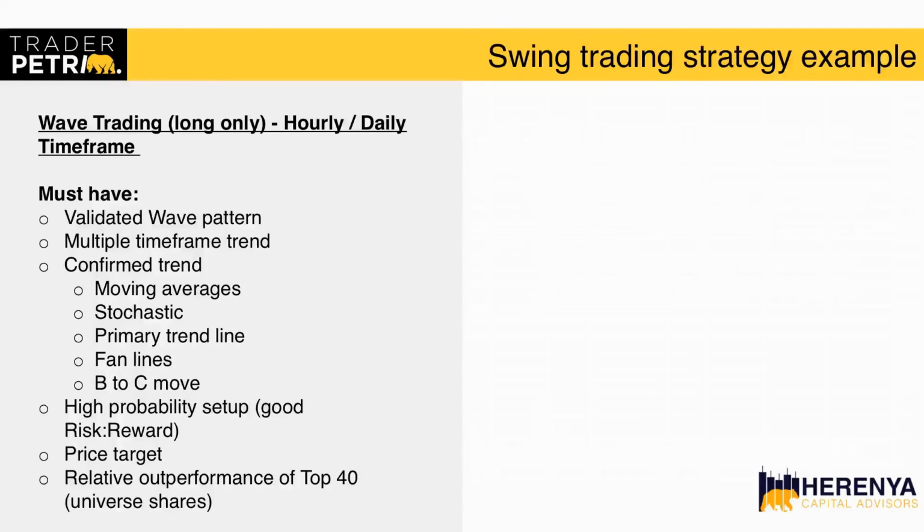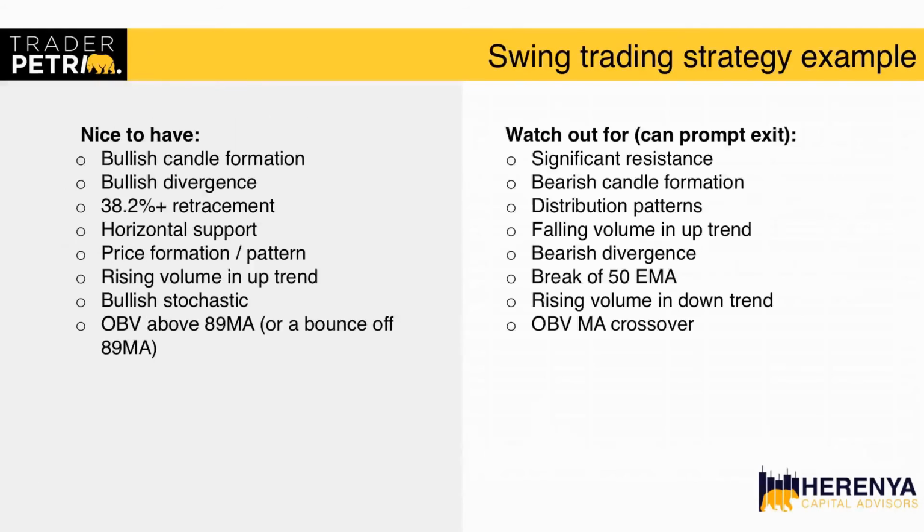And of course, high probability setups, which is good risk reward, which means any trade with a risk reward ratio of higher than 1 to 2, or 1 to 3 is ideal, 1 to 4 is even better, but 1 to 2 is the minimum. So if you're risking 1 rand and you're not looking to make at least 2 rand, don't take the trade. And relative outperformance of the top 40, so this is part of my universe. It needs to match a number of earnings growth criteria, and it needs to be relatively outperforming the top 40.